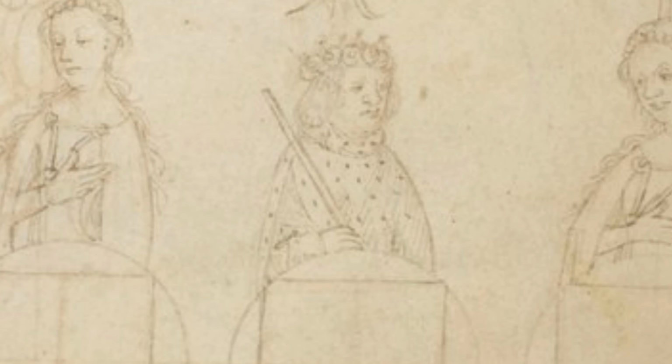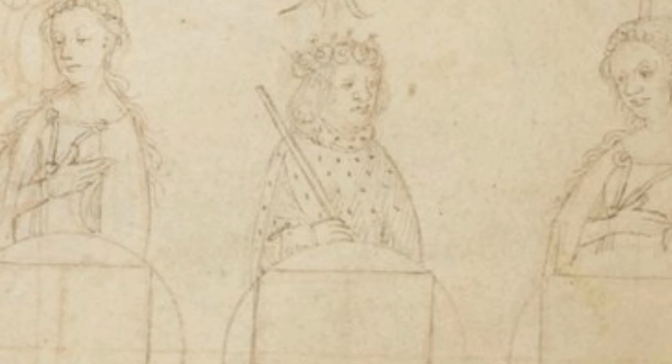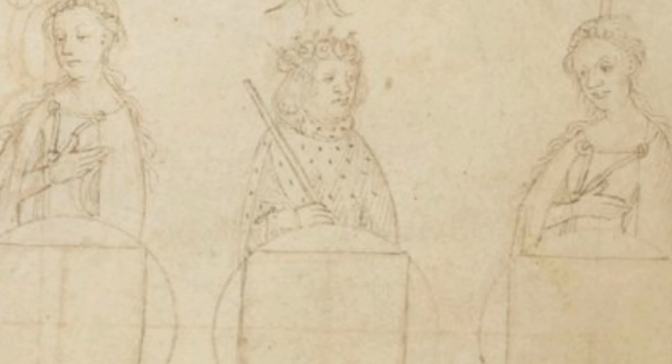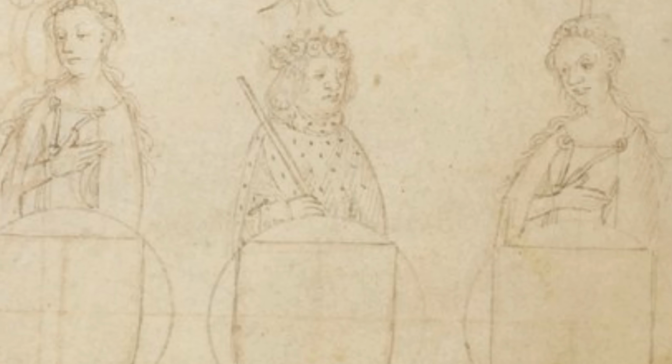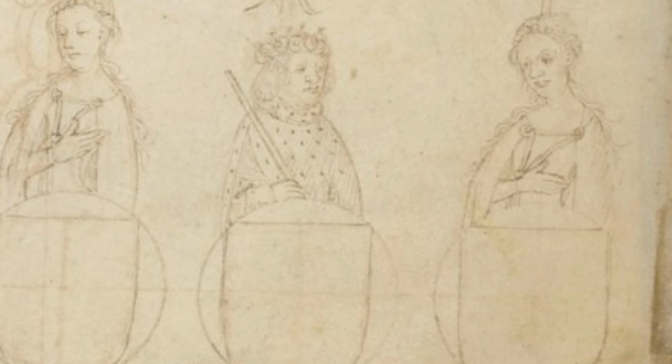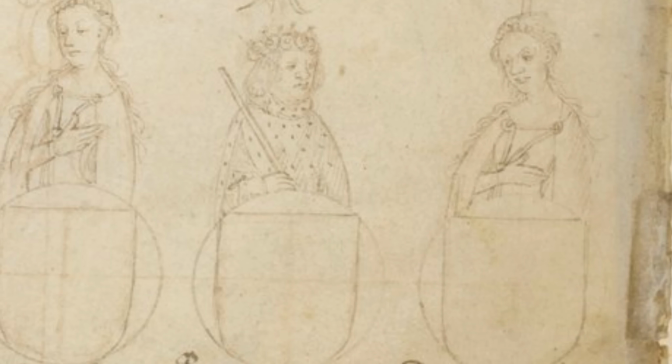The Warwick titles and estates then went to Henry's sister Anne, who married Richard Neville, who became Earl of Warwick in his wife's right and is known to history as Warwick the Kingmaker. However, I think their story is for another time.